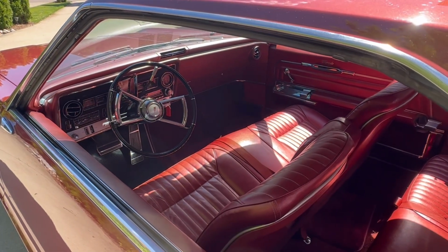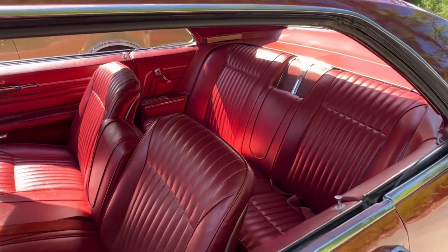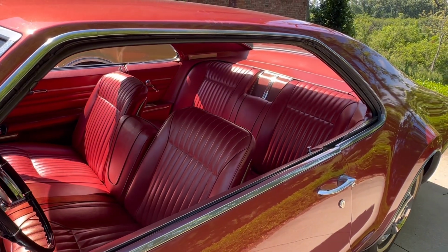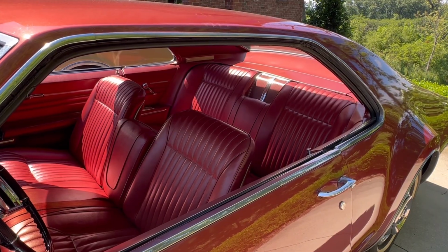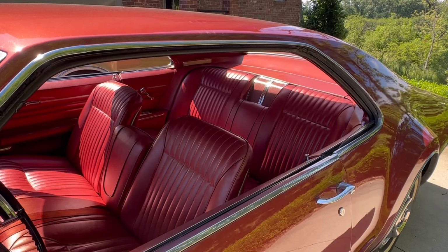The interior, of course, is matching color with the exterior, which is one of the reasons why I love this car. I think the interior is just spectacular looking. I love the integration of the rear speaker back there too.